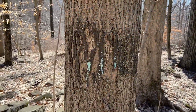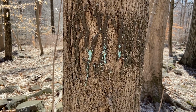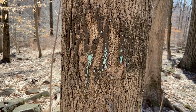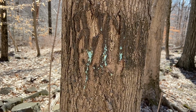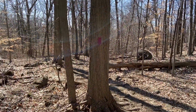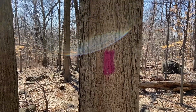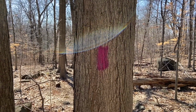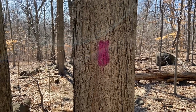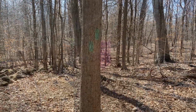Also, you should be aware that sometimes the blazes on the trees are not well maintained. So, for example, here you can see that the turquoise blaze is barely remaining on this tree. It's been scraped off in most places, but you can see the remnants of it. The different color that you see here, the bright magenta, means that I've come across an alternate path. I want to stick with the turquoise path that I was following, so I am not going to follow these new blazes that are a different color.